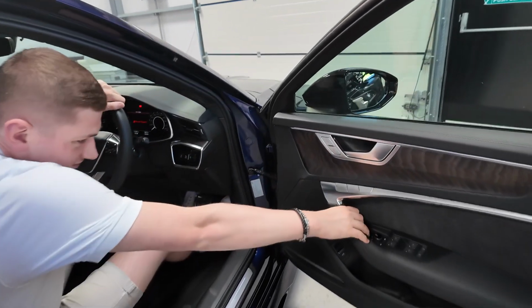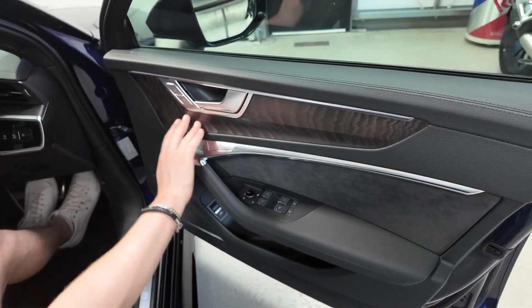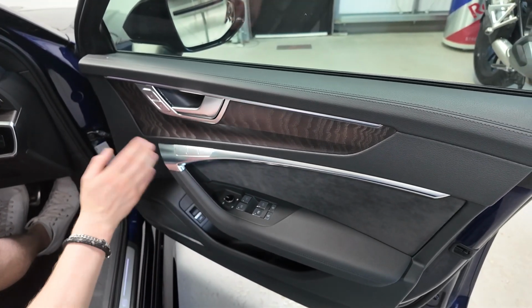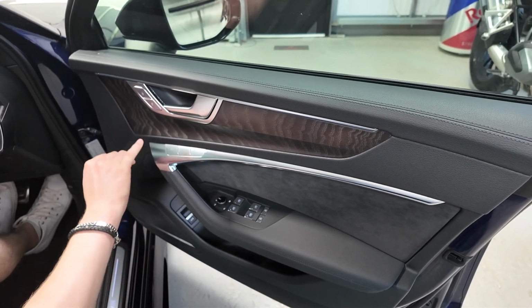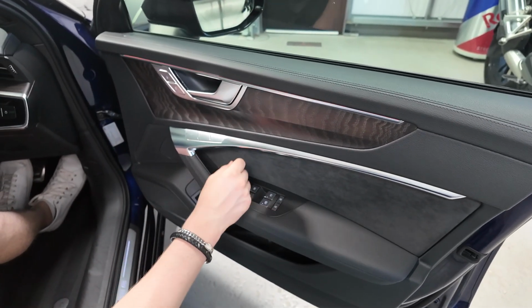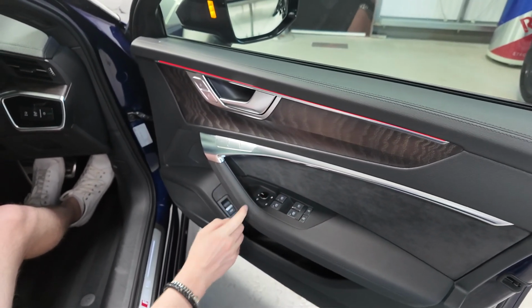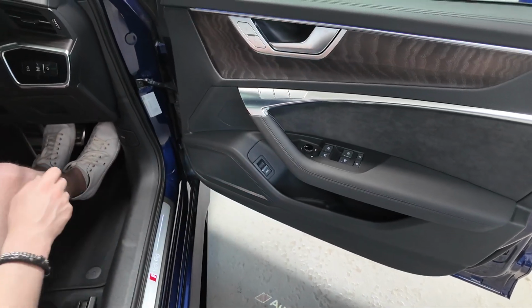So starting on the driver's door card, first thing obviously is the beautiful sort of open pore wood trim, so you can really feel it if you run your fingers across it. It's very nice and it's very classy as well. And then obviously memory settings for the electrically adjustable seat for the driver, obviously electric for the passenger but without memory over there. Electric power folding and heated door mirrors via that button there. And then down the bottom, Bang & Olufsen sound system on the tweeters in the doors.